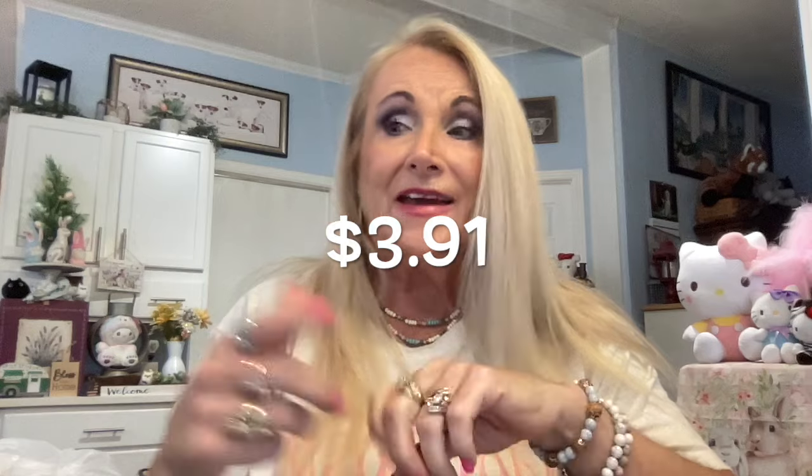And guys, I got that on a lightning deal, and it was $3.91. I can tell you, I had been looking for one, and most of them run around $8 to $10 on Temu. It's a one-piece, black fashion, simple and versatile letter pattern Bible jacket. So I got that for $3.91.